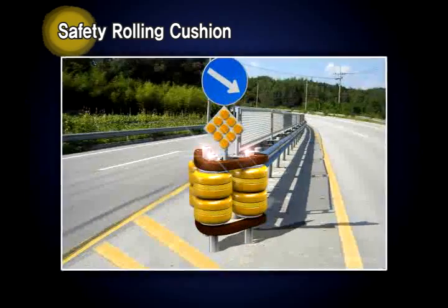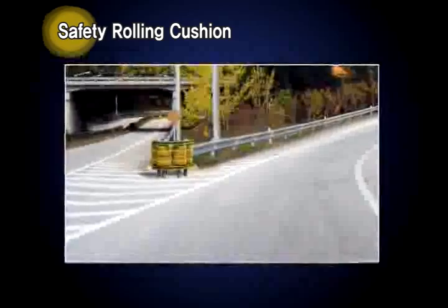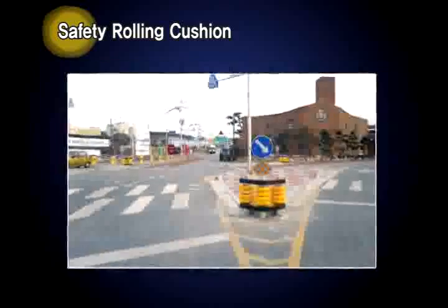The safety rolling cushions, designed according to the road condition, can be fixed around junctions, in front of tolls, and traffic islands to prevent fatal accidents on the roads.